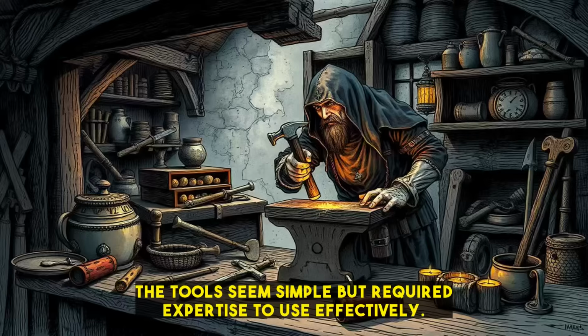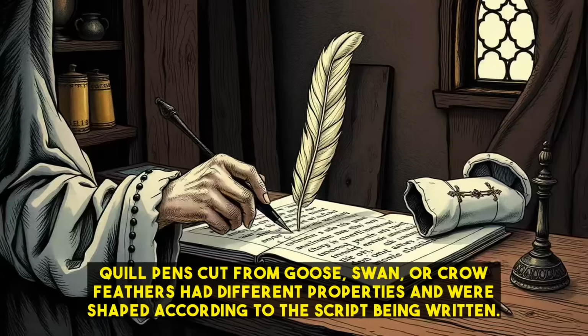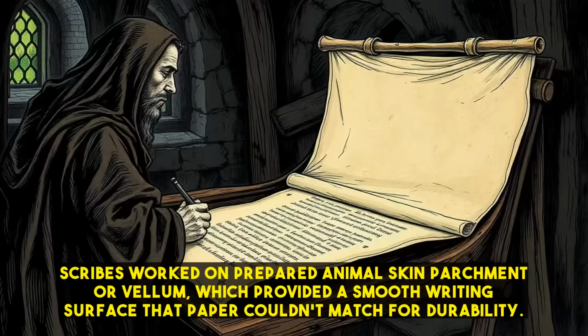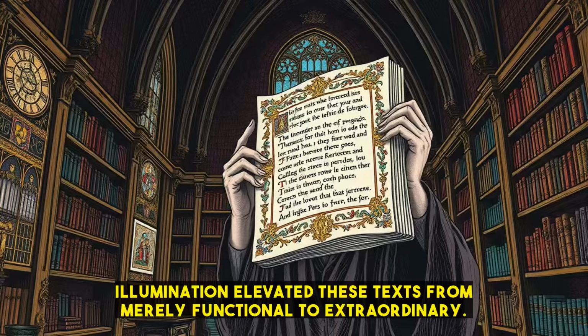The tools seemed simple but required expertise to use effectively. Quill pens cut from goose, swan, or crow feathers had different properties and were shaped according to the script being written. Ink was homemade, usually from oak galls combined with iron sulfate, producing a deep black that has remained legible for centuries. Scribes worked on prepared animal skin parchment or vellum, which provided a smooth writing surface that paper couldn't match for durability.